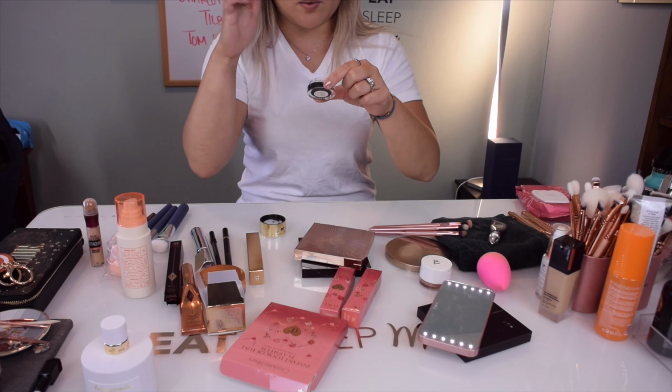I am actually going to just use this as my liner to help define my eye. When I come back and update you guys on Friday on what I thought about everything here, I will try to do an eye look with this product so you can really see it in action.